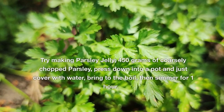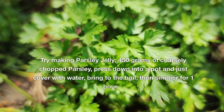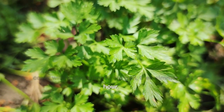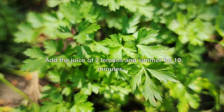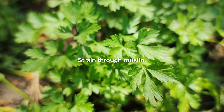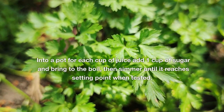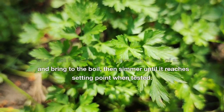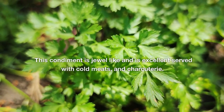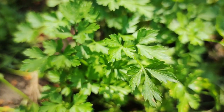Try making parsley jelly. 450 grams of coarsely chopped parsley, press down into a pot and just cover with water, bring to the boil, then simmer for 1 hour. Add the juice of 2 lemons and simmer for 10 minutes. Strain through muslin. Into a pot, for each cup of juice add 1 cup of sugar and bring to the boil, then simmer until it reaches setting point when tested. This condiment is jewel-like and is excellent served with cold meats and charcuterie.